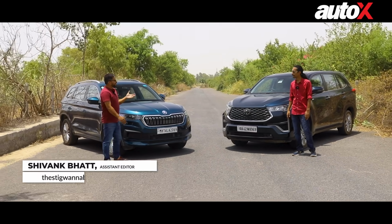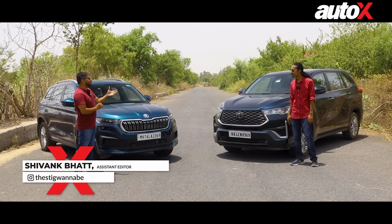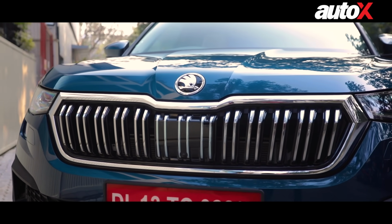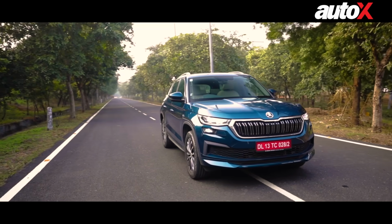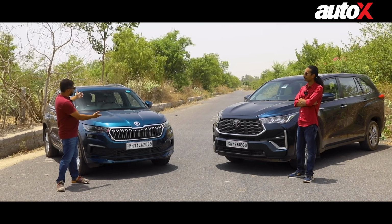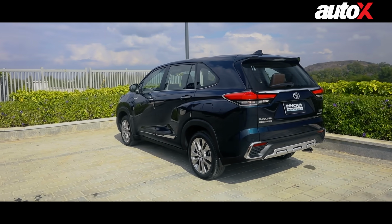Now, unless and until you are a cab operator or you run a fleet, why do you want to ferry 7 people all the time? Why not buy something that is an SUV, that drives really well, that is also comfortable, more luxurious? It is a proper SUV, and on top of that, it is a Skoda. It's a premium brand. So, why do you want to be associated with Toyota?